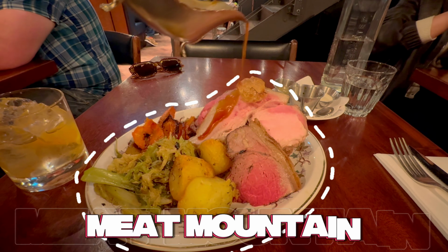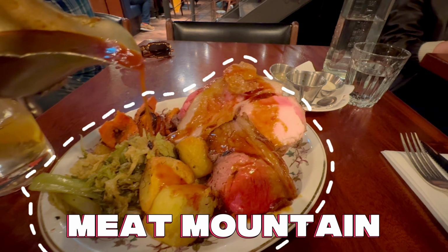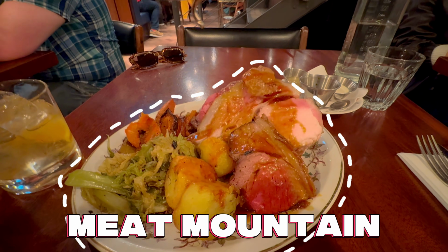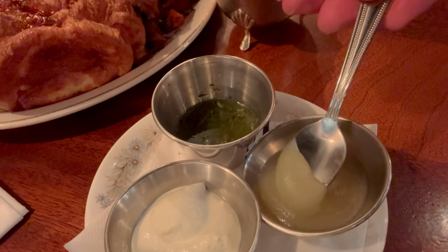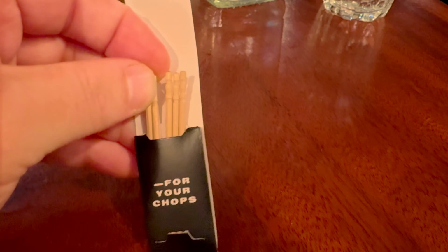I grabbed myself a gin cocktail and ordered the mixed roast, and that came with roasted lamb, roasted beef, roasted pork loin, and a mountain of roasted vegetables, all smothered in their signature incredible gravy. Guys, this was one of the best meals in London I think I've ever had. And of course, they're gonna give you toothpicks at the end, because you need them.